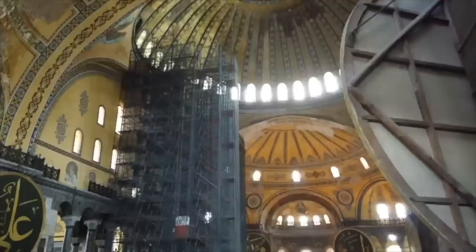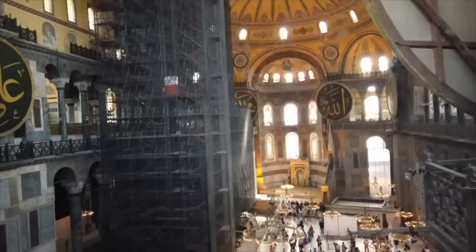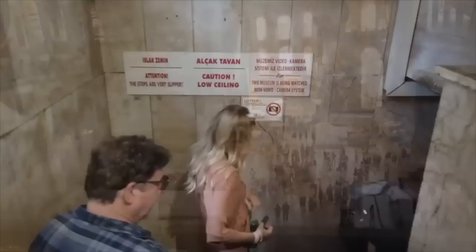And now we're going to be going inside. Once again, beautiful inlay in the ceilings. Unfortunately, quite a bit of it seems to be peeling off. Why they are not doing repairs, I don't understand. The scaffolding is not there to fix the mosaics, but I think for the basic interior construction of the structure. After that, we went underground.